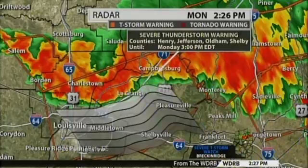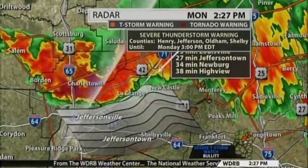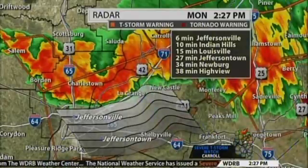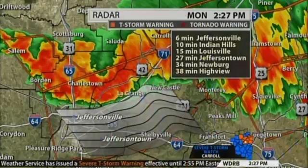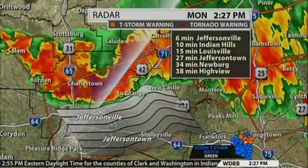So if you are traveling or planned on traveling, it's a good idea to wait it out as we give you some of the locations. Jeffersonville, 6 minutes. Louisville in about 15 minutes or so. That's the time frame when this storm will be arriving. 27 minutes in Jeffersontown, 37 in Newburgh, 38 in Hillview. Along with the heavy rain and lightning, a lot of wind is possible.